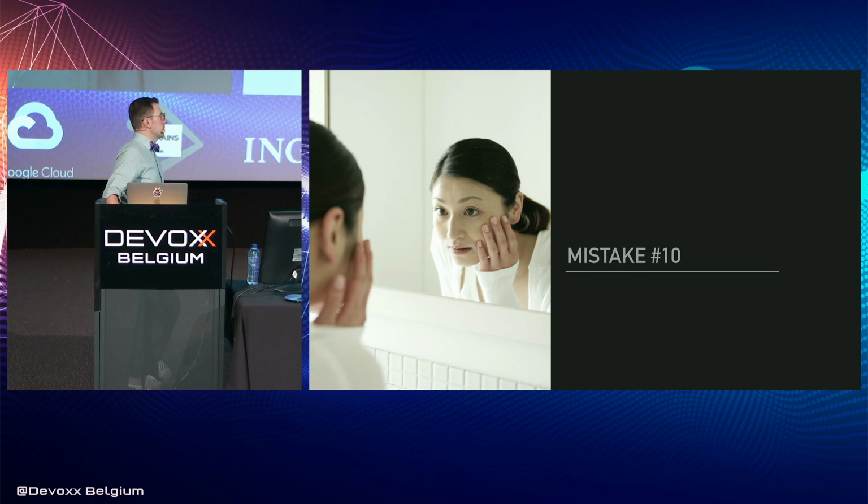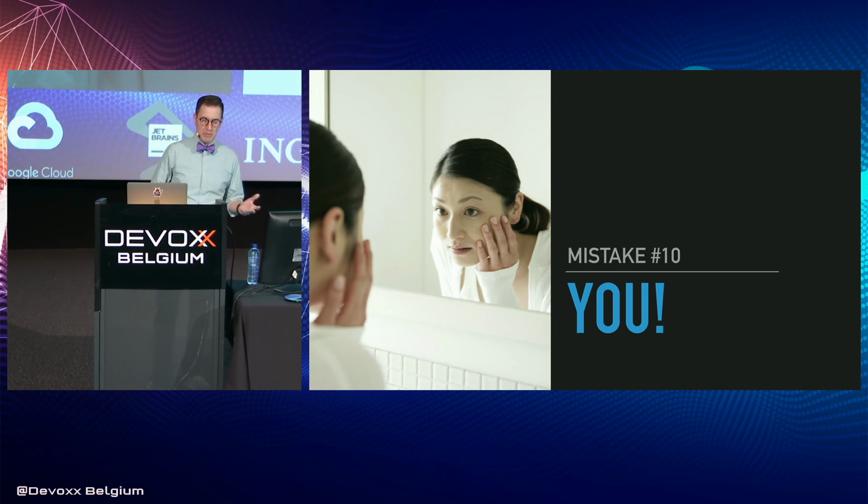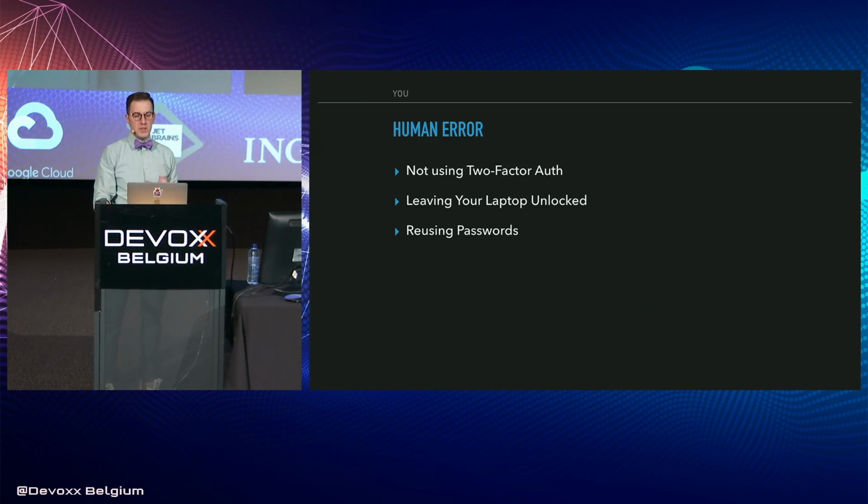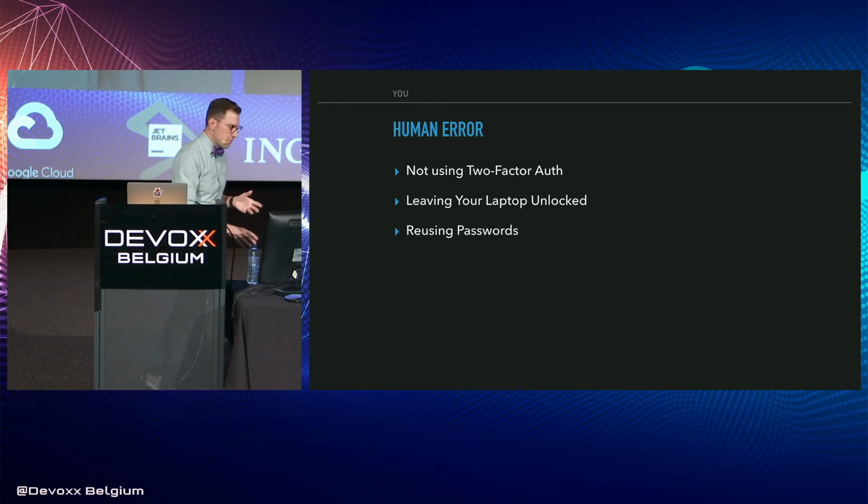Okay, mistake number 10, the last one, it's you. Well, you're not a mistake, but you make mistakes. We all make mistakes. We ask a lot of our users. We ask them to use our systems securely, and we should do the same. We should practice good security hygiene. We should use two-factor auth for all of our systems. Don't leave your laptop unlocked. It seems like a simple thing.